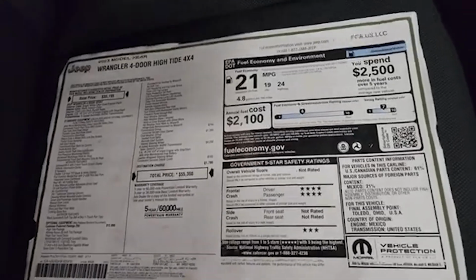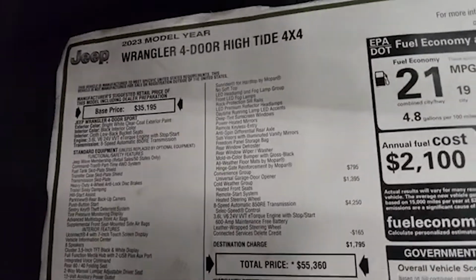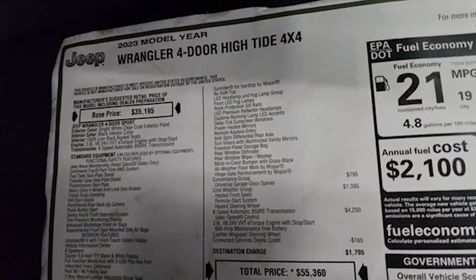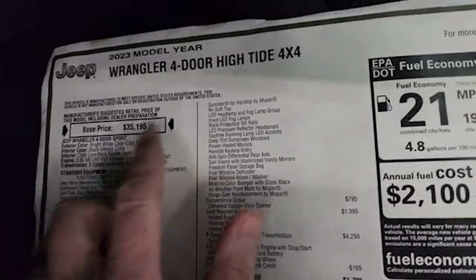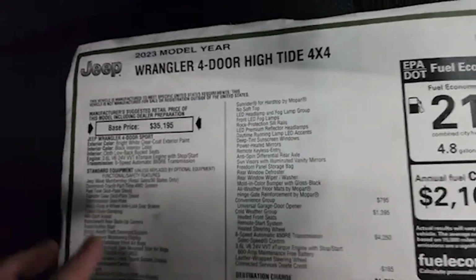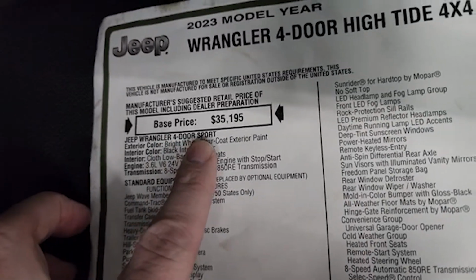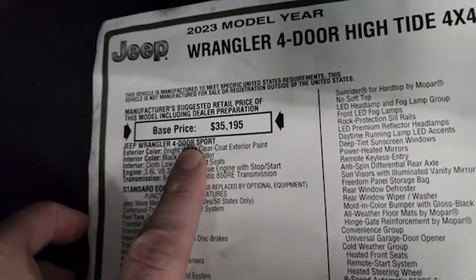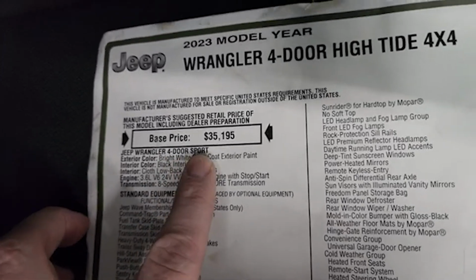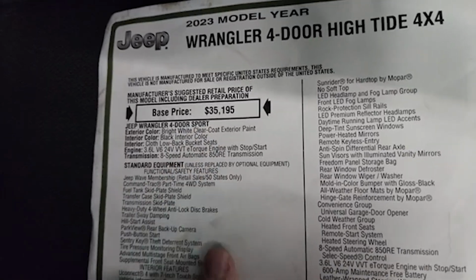So I always like going over the window stickers on these expensive packages because you get to see exactly the breakdown most of the time. So this is a 2023 Wrangler 4-door High Tide. Now you can see that it is a Sport. It is a 4-door Sport. It's not a Sport S. It's not a Willys. It's just a Sport. So this one does come with the 3.6 and the 8-speed.